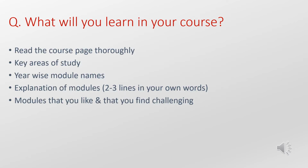What will you learn in your course? The students need to go through the course page thoroughly. They should be aware of what exactly they are going to go through in the course, what their course comprises of, and what the key areas are that you will be studying. You should also be compulsorily aware of your year-wise modules, the names of your modules, what modules you'll be taking, and you should be able to explain any of the modules in at least 2-3 lines.